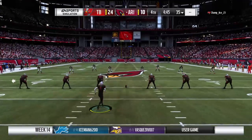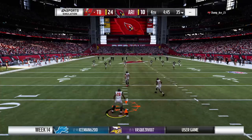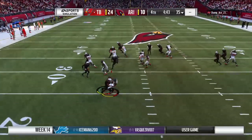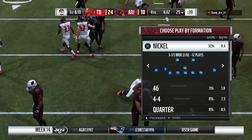Here's Lambo out to kick this one away. Perry, the return. And not a bad return here. He gets it out to the 25-yard line.